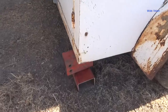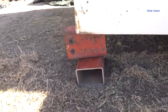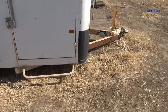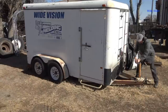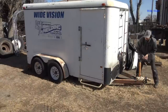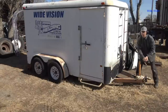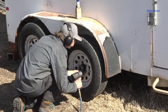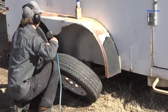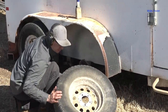To get the tires off the ground of this enclosed trailer, I just put some scrap rectangular tubing pieces on the back and just ran the hitch jack up. This worked pretty good. Once I did have it in the air, I did go ahead and put a jack stand under the trailer too, make sure that jack didn't screw itself back in. Mud on the back side of those.